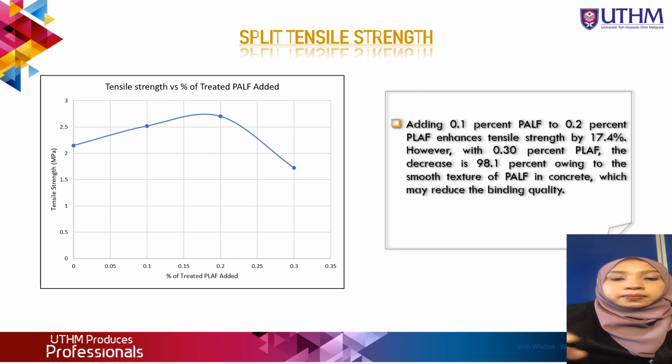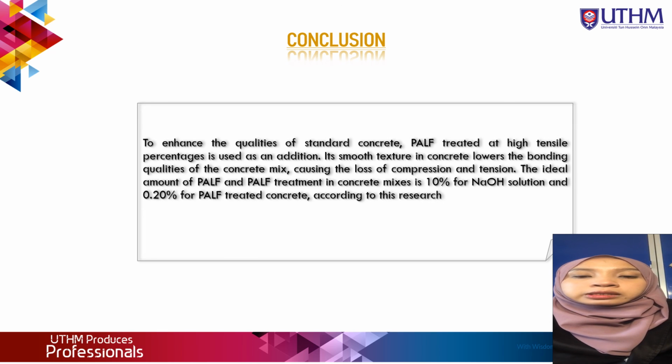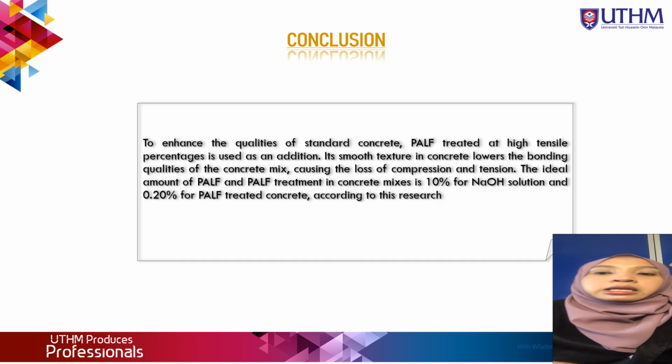which may reduce the binding quality. Okay, the last topic for this PSM project is the conclusion. From this project, the conclusion is to ensure the quality of standard concrete, PLF treated at a higher tensile percent is used as an additive. The smooth texture in a concrete lowers the bonding qualities of the concrete mixture, causing the loss of compression and tensile strength. The ideal amount of PLF and PLF treatment in a concrete mixture is 10% for the NaOH solution and 0.2% for the PLF treated concrete according to the results.